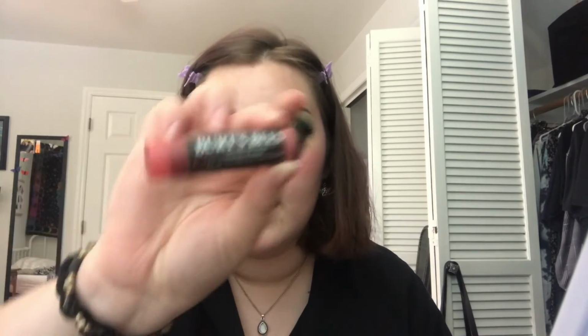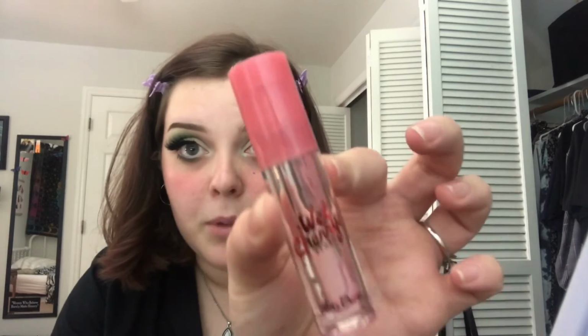Last step is the lips. Literally nothing too special at all. I will do one of two things in the summer. I don't like to wear a lot of lipstick in the summer just because it feels heavy, but I will either wear a lip balm that has some pigment to it. This is the Burt's Bees Tinted Lip Balm in the shade Rose, or I will just use a clear lip gloss. This is Lime Crime, of course, and I think the shade is Juicy. I'm not sure. I think I'm gonna go with the lip balm today.